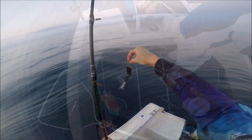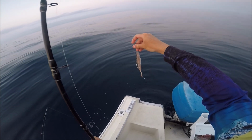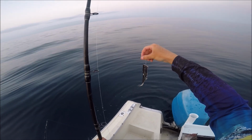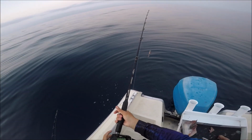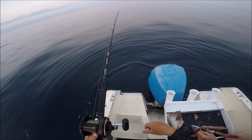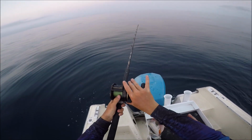So that's what we're doing today. Two snelled hooks, they're 4-0s, and then a strip of bonito on like that, sinker on top, and dropping it straight down on the head, straight over the back. And there's some down there right now. I'll try and get one for you.